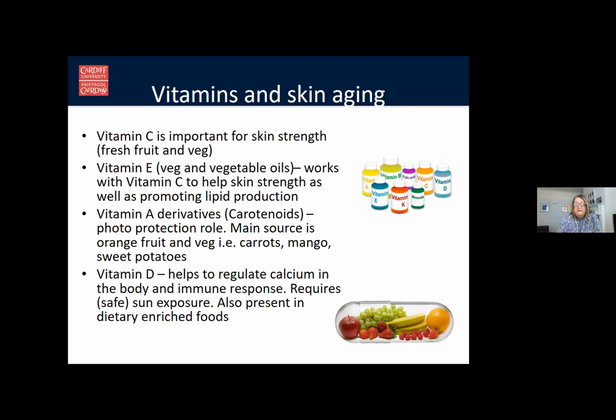Vitamin E is found in vegetables and vegetable oils, and this works along with vitamin C to help skin strength as well as promoting lipid production. Vitamin A derivatives, the carotenoids, have a photoprotection role, and their main source is orange fruits and veg such as carrots, mango and sweet potatoes. And then finally vitamin D. This helps to regulate calcium in the body and helps with the immune response. But this requires safe sun exposure and also needs to be considered in terms of its presence in dietary enriched foods.